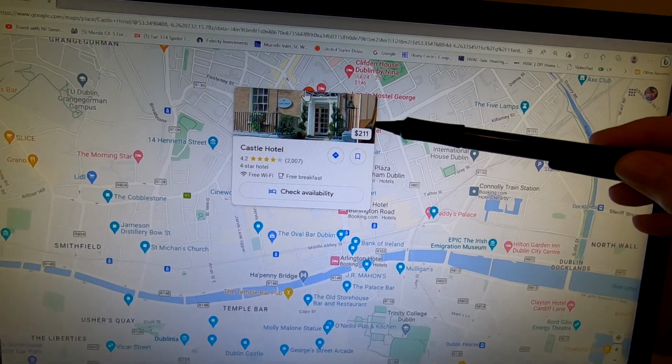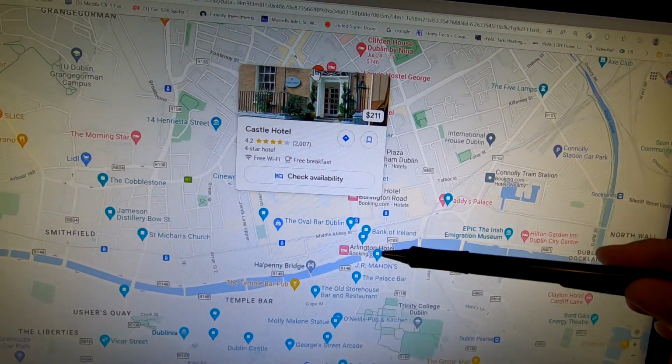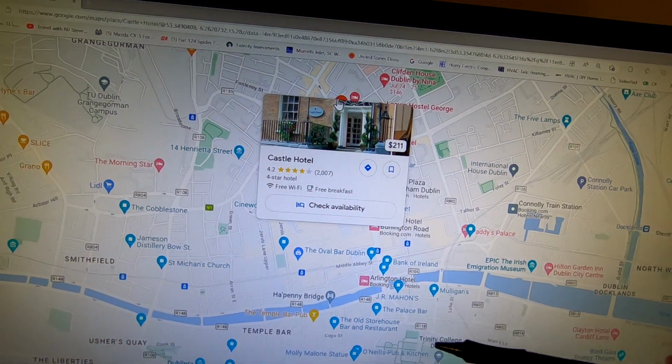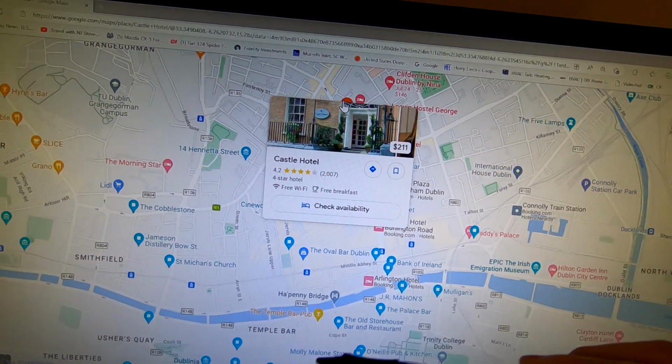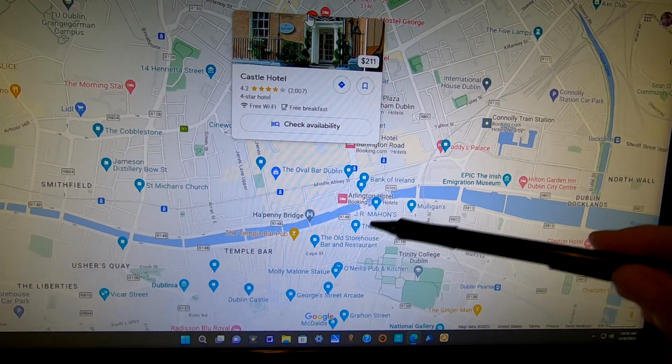Now, from the Castle Hotel, it's a very short walk down O'Connell Street, about a half a mile or so, till you get to the Trinity College area, the Temple Bar area, and many of the other sites that you want to see in Dublin. Now, there's a lot to see in Dublin, and we'll show you as much as we can during our trip.